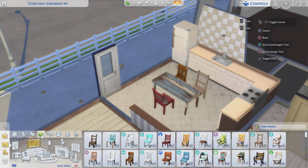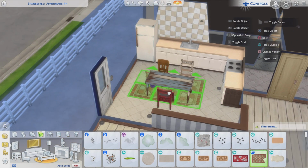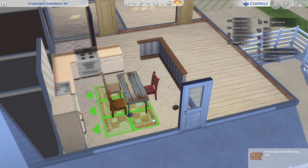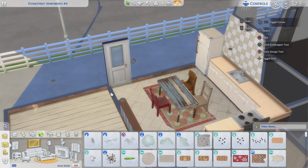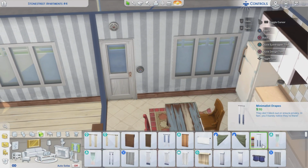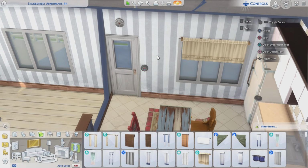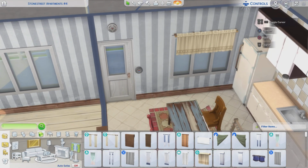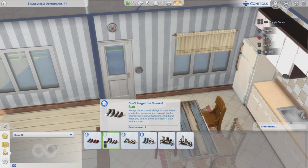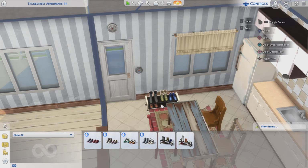And now we are decorating the kitchen. This is a scrappy table and mismatched chairs and an awful rug underneath, but it's all that she had. And curtains, and at least there was a fire alarm here and a thermostat when she moved in. This is where they all can put their shoes. A shoe rack.